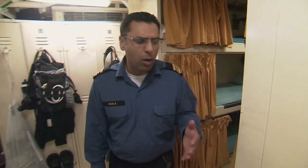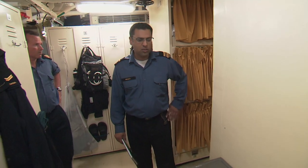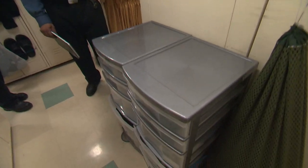All right, so what we do on a long deployment is get some extra little containers for guys to put their personal amenities in.